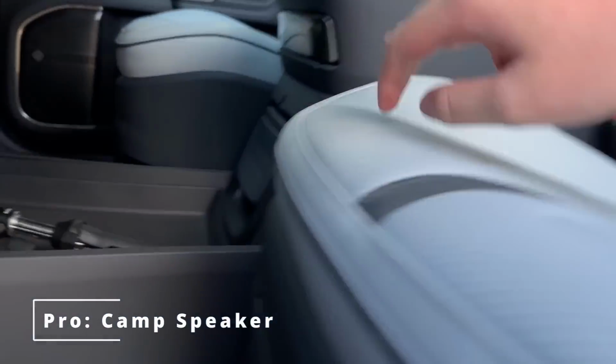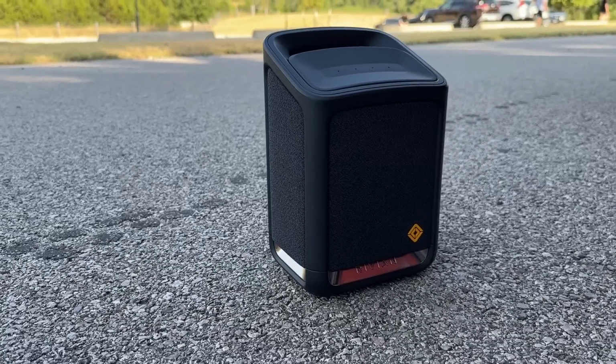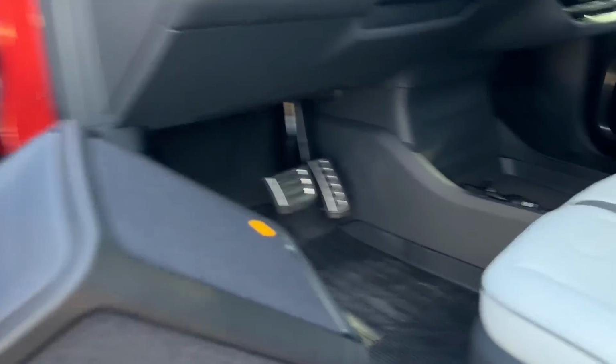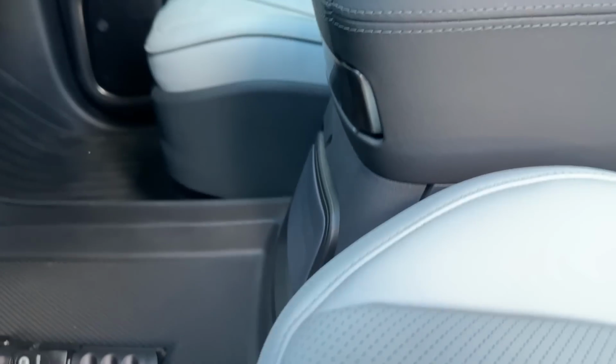Pro, there's a built-in Bluetooth speaker. Just pull it out of the center console and play music from your phone via Bluetooth or mirror the car's stereo system. And just like the flashlight, it charges inside its little docking station inside the console, so again, you don't have to charge it separately.